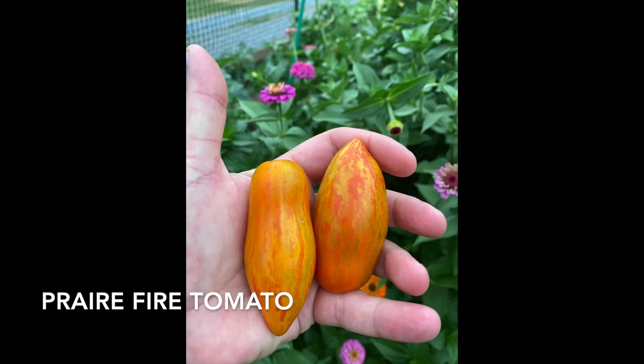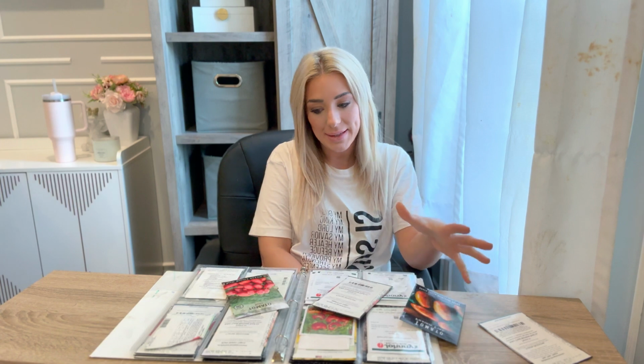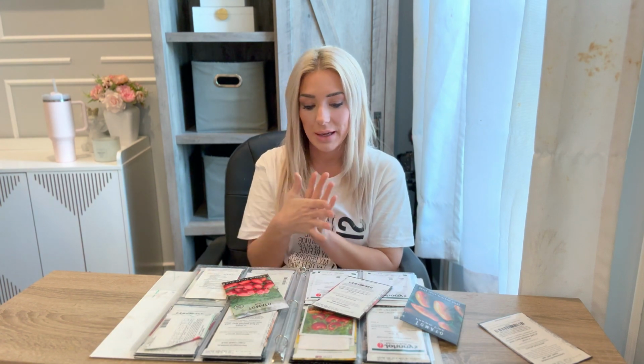Prairie Fire tomato. This was a new one for us last year. This tomato has a Brix scale of 10, which if you're not familiar with the Brix scale is the scale that is used for measuring the sweetness in fruits and vegetables. Most melons are gonna start out with a Brix scale of 10. That's kind of where they fall. A very unsweet melon might dip a little bit lower than that, but most melons are gonna start out with a Brix scale of 10.